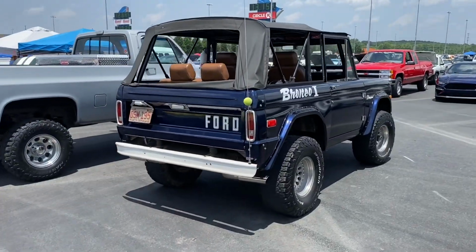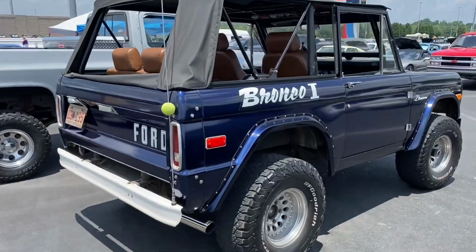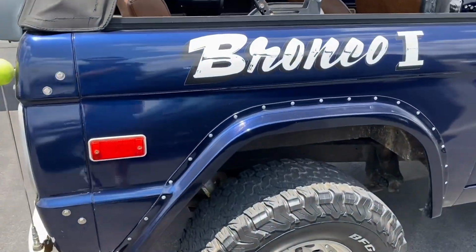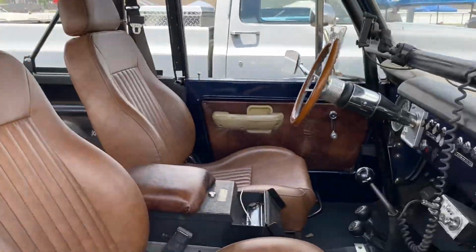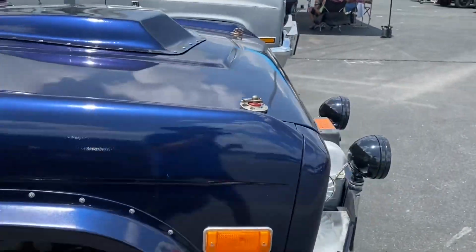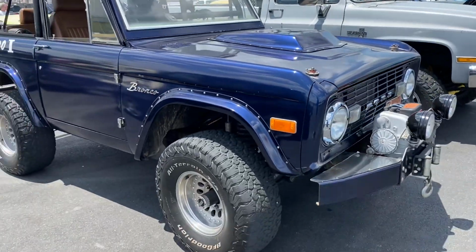This is a really, really nice Bronco. I'm impressed. I like these. I don't know if these are factory fender flares. That interior is really good. I don't know how original it is. It looks really good though.